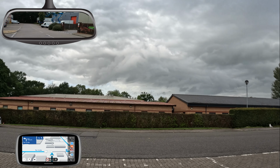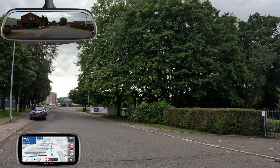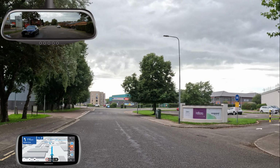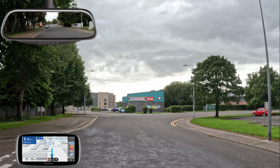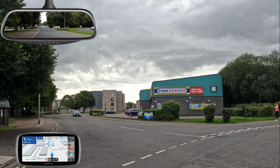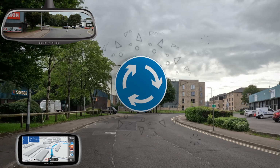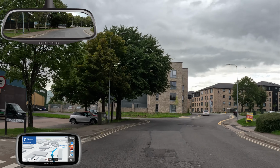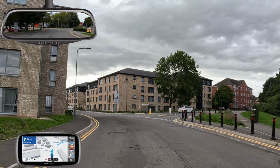Turn left, Parity Glass, then bear left, Malvern Drive. Bear left, then bear right. Bear right, Ashburton Way.